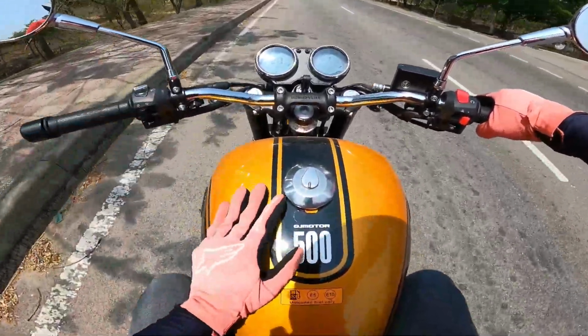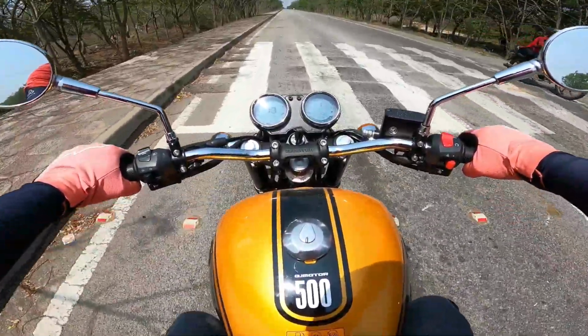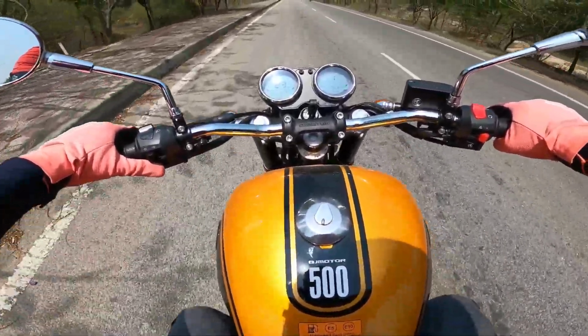Where does it sit? Where does it position itself? At 2,69,000 ex-showroom, it feels a little expensive. Fit and finish, build quality looks good. Who is this bike for?